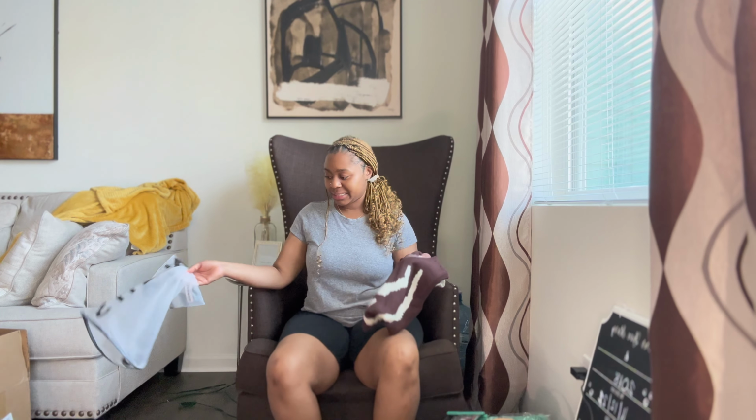All right, moving along. Ooh, I think I'm gonna like this one. I think I'm feeling this one already.